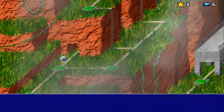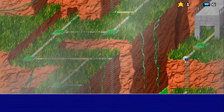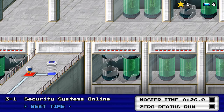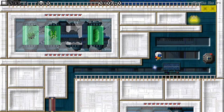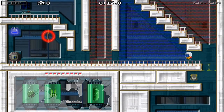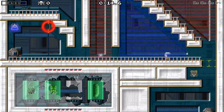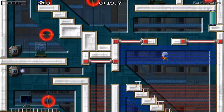And to finish things off, I think that I'll do a level in World 3. I haven't actually touched any of World 3. Let's just see how World 3 goes. As you can see, levels that you haven't completed are red by default. This is called Security Systems Online. It's a lab of some sort. I know nothing about this world. We have a turret. Okay, they're introducing switches. And we have some gravity stuff. Oh boy. Oh boy, okay.